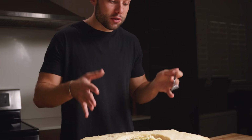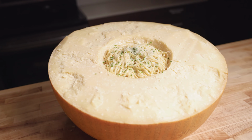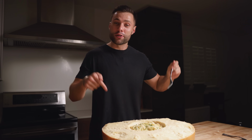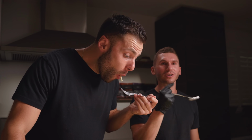It is just ridiculous what I'm looking at right now, but I can't lie, that pasta is absolutely fire. I mean, homemade Alfredo sauce in a cheese wheel. This right here, honestly, deserves to be S tier, but Nick, because you forced me to buy a $1,000 cheese wheel, I'm giving it an A. There's also no meat in here, which probably would have bumped it up. It's so good. The Parmesan is super fresh.